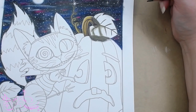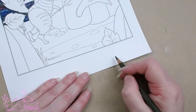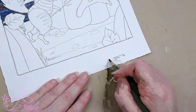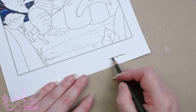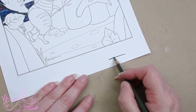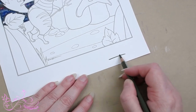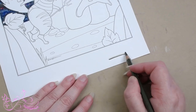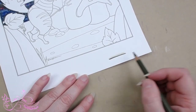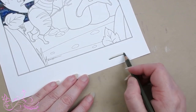So I can explain that a little bit better. Perhaps down here on this scrappy bit, we've done a line as heavy pressure. And then right next to that, we're going to do a little bit lighter than heavy pressure. And then right next to that, we do lighter again, and lighter again, and lighter again. So we've started off quite dark, and we've blended that dark.